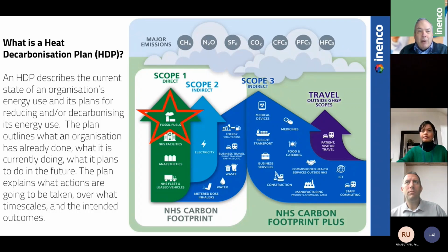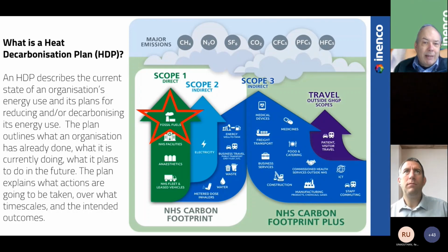Now, to be net zero carbon by 2040 requires a lot of improvements in things like anaesthetics and vehicles and electricity. But we're talking today about heat decarbonisation plans, or HDPs, and these very much focus on heat. And where does heat come from? It comes from fossil fuels. And for the majority of NHS sites, the fossil fuel in question is natural gas. So the big question from an HDP is, how can we wean that site off natural gas by 2040?